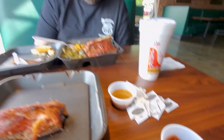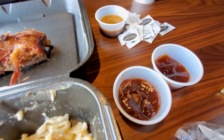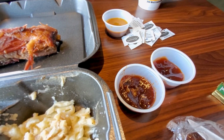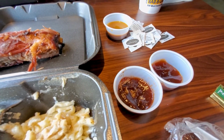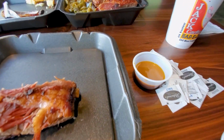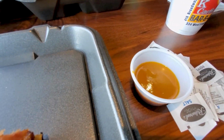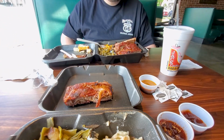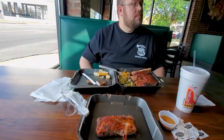I did try two of their sauces. I think one is a Kansas City and I don't know what the other one is, but they both are very similar in taste. And then this is a Carolina honey mustard, a mustard-based sauce, and Jeremy likes that one. I like vinegar-based sauces, so neither of these are my thing since they're more traditional barbecue sauces, but they're good.